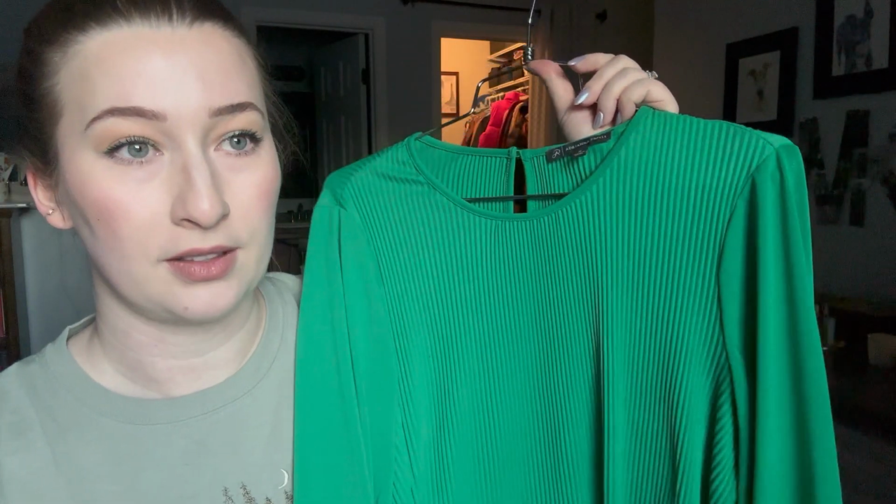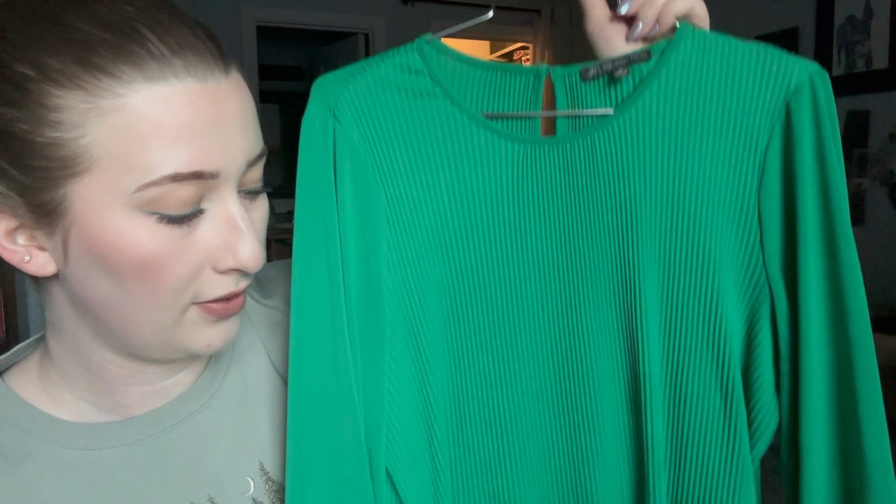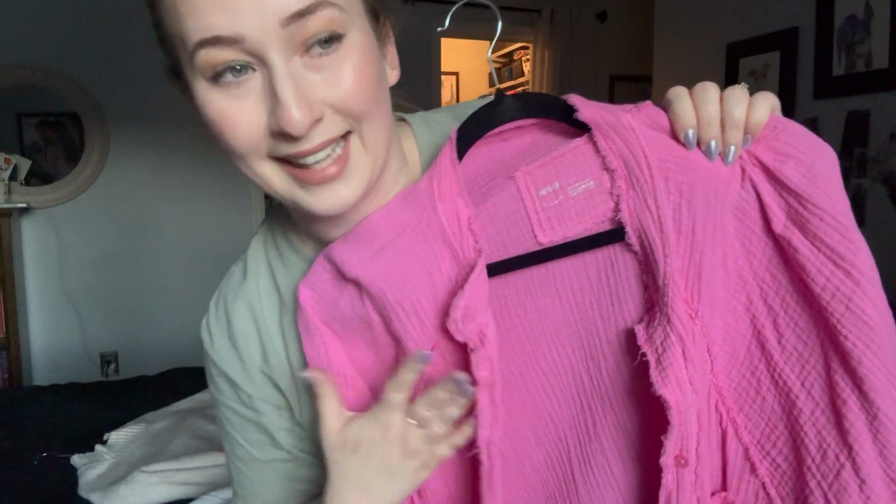This one I keep holding on to because it's a good work shirt. It's green and I don't have a lot of green, but I do not feel confident anytime that I wear this shirt. I know that it's a good work shirt, but I don't like to wear it, so get rid of it. Even though this type of thing is hard for me to get rid of because it's practical, I just don't like it. I liked it when I first got it, but I just don't feel like it's super flattering on me and I don't feel confident when I wear it. Now this is staying. I love this one.